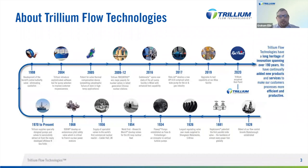Trillium Flow Technologies has a long heritage of innovation spanning over 190 years. We're continually adding new products and services to make our customer processes more efficient and productive. Our latest addition to the Trillium family on the valve side was Redpoint in 2021, providing specialist double block and bleeds, monoflanges, and associated fast track equipment. Recently, in the last few weeks, Trillium has completed its successful acquisition of Thermo Mechanica Pumpo, bringing another worldwide brand to the Trillium portfolio of engineered solution products.